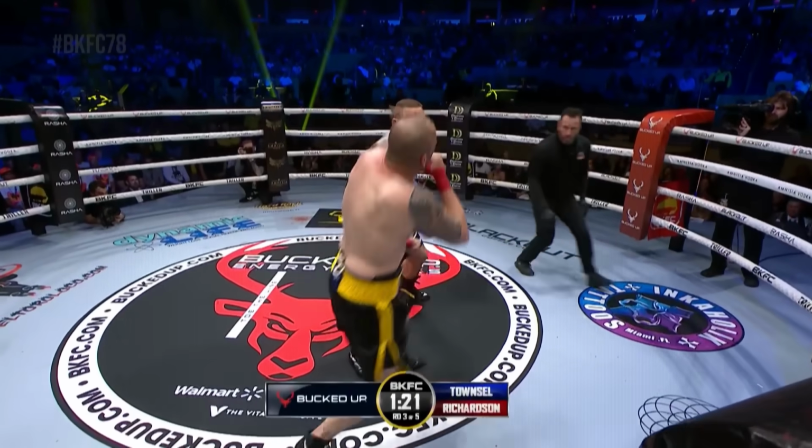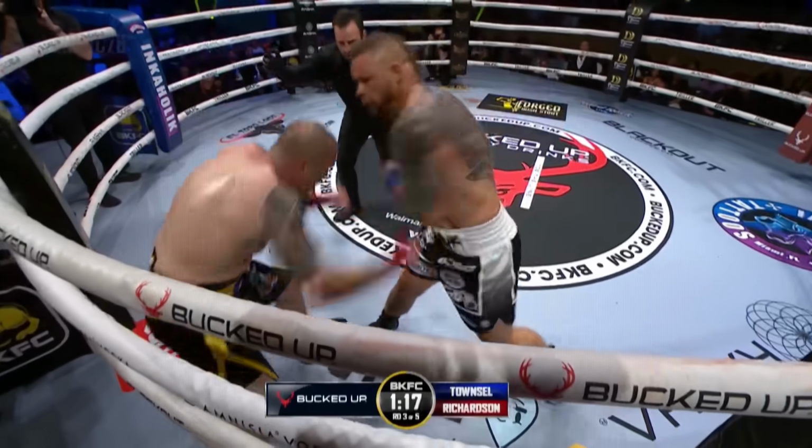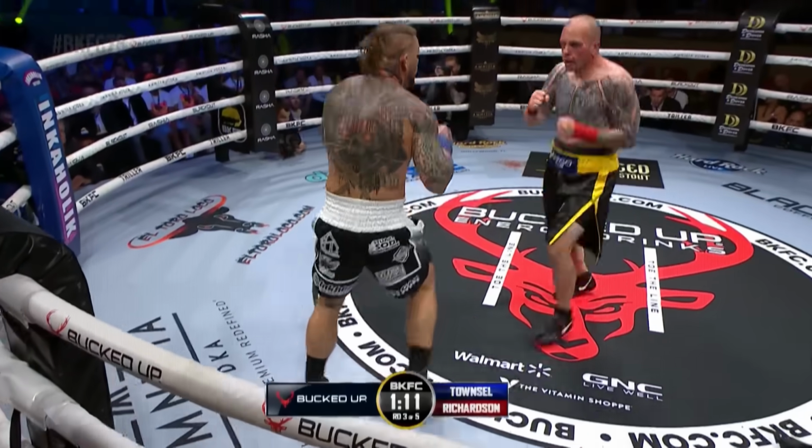Excellent head movement, level change. Townsel, big right hand. Now the left hand. Townsel hard to the inside. Richardson trying to counter to the body goes Steve Townsel. Left hook to the head, another left hook to the head.